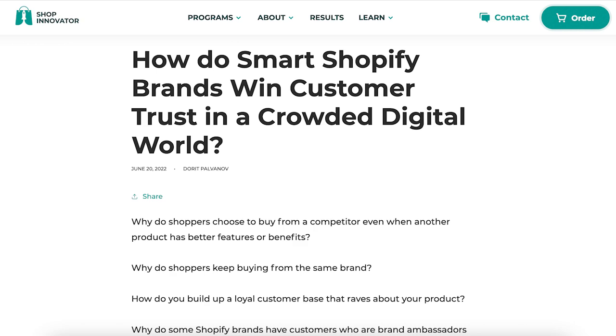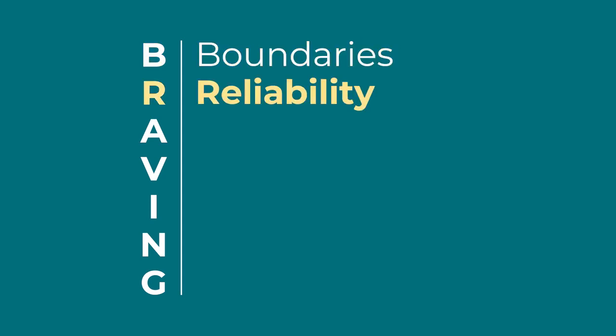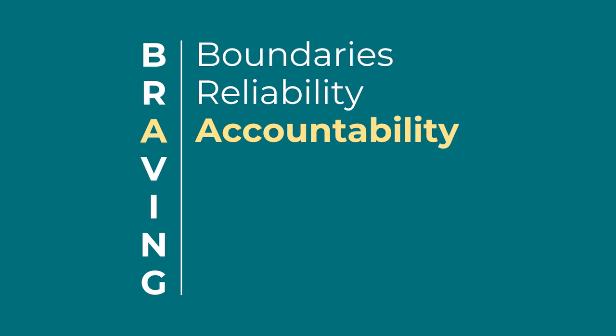We are using the acronym BRAVING, which we are borrowing from Brene Brown, who is a shame and vulnerability researcher from Texas. And it's really important. BRAVING stands for setting boundaries, reliability, being reliable for your customers, holding your brand and also customers accountable for what matters.